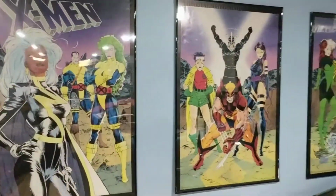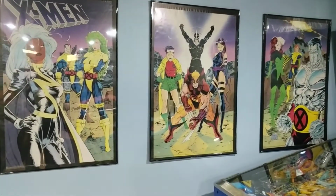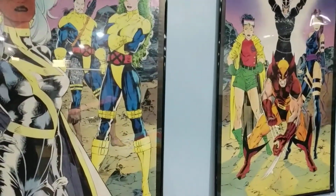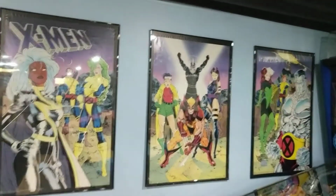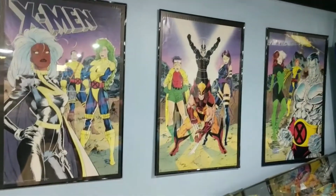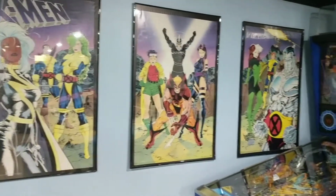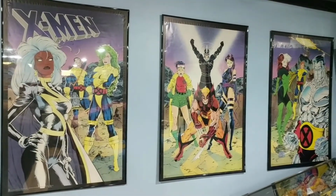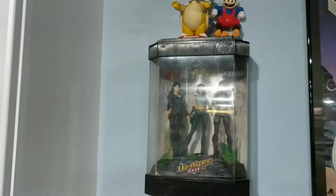This poster set right here, this is actually from 1990. So I would have been like 16 years old or 14 years old when this came out. I love this poster set. It takes up a lot of wall space, but God, you know, it's just great right there. And you can see that. Just great looking.